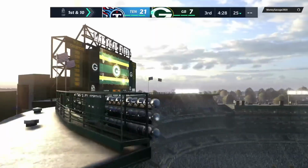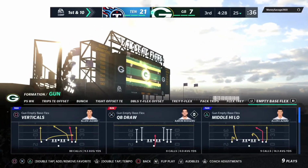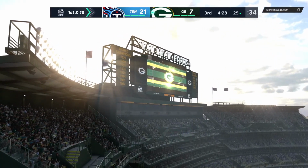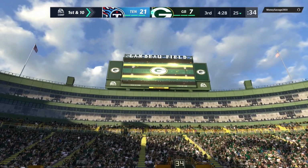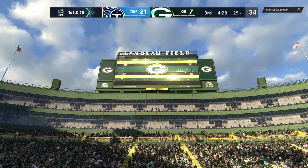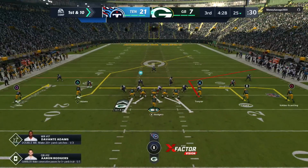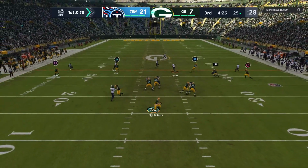Fair catch made at the 25-yard line. The Packers take over first and 10 at their own 25-yard line. The Packer offense ready to get their next drive underway. They trail, and it's the offense's first time to touch the ball in quarter 3, and we'll see what they can do.